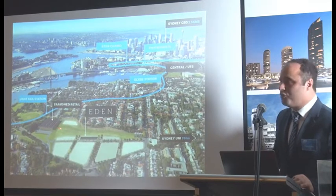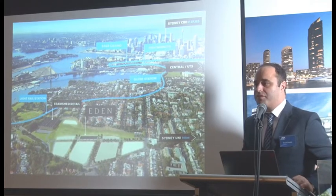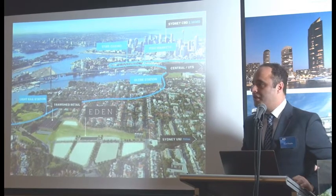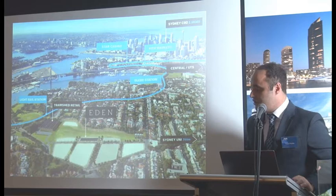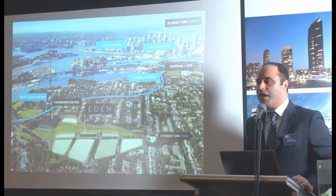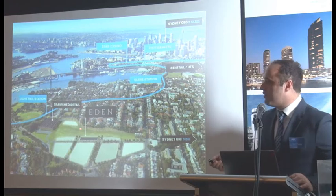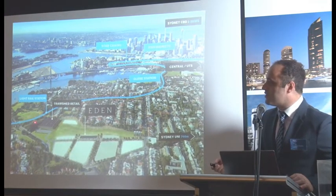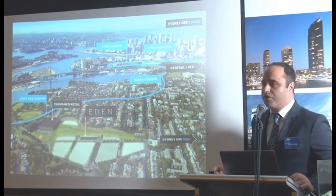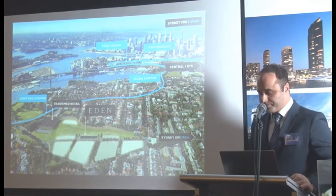And really, at the focal point of the entire Harold Park redevelopment are the tram sheds. These tram sheds are over 100 years old, and Mirvac's just lodged a development application with the City of Sydney to convert and adaptively reuse these tram sheds for a retail hub and a commercial hub and a place to meet. They sit adjacent to the light rail station and will really become the local convenience retail for not only the new residents of Harold Park, but the surrounding residents in Glebe, Annandale and Forest Lodge.